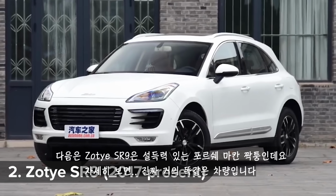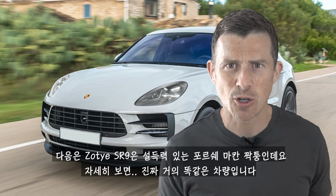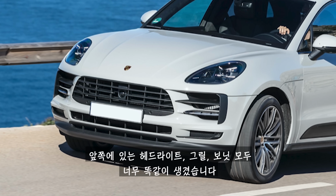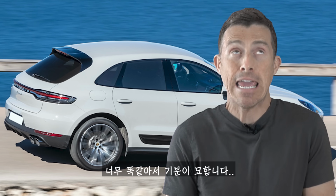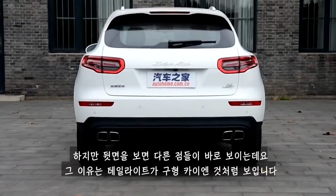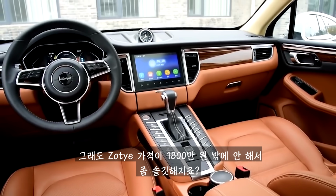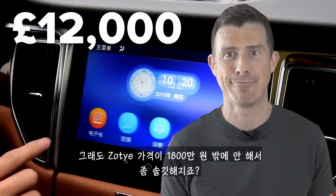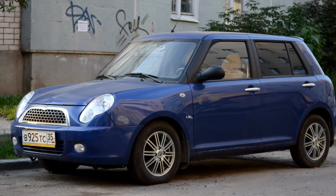The Zote SR9 is a pretty convincing copy of the Porsche Macan. Actually, it's almost identical. At the front, the lights, grille and bonnet look exactly the same. At the side, they both have curvy bodies and sloping roof lines. It really is uncanny. It's not such a good copy round the back though, because the SR9's brake lights look more like they came off an old Cayenne. Still, it's not bad when you see that the Zote SR9 costs just £12,000. That's a quarter of the price of the cheapest Macan. So that's why they do it then.